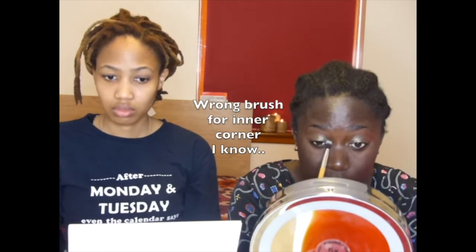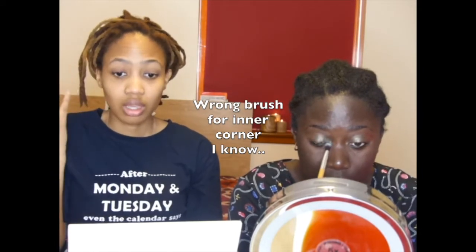Do I have green in here? Yes, I do. I might put some green. What is the green one? So I'm going for Hyde Park, that one over here, and I'm going to put that in the middle. This is another brush. It's a blending brush, but it's not slanted. I'm going to put that in the middle here. Not in the middle, in the inner corner.